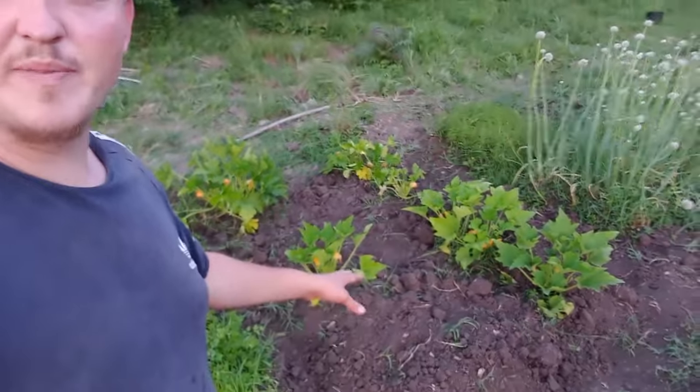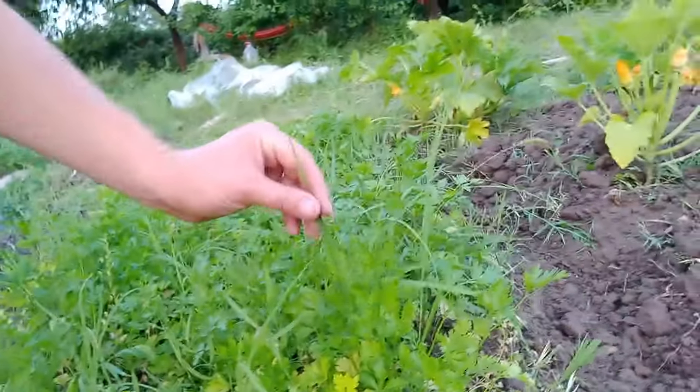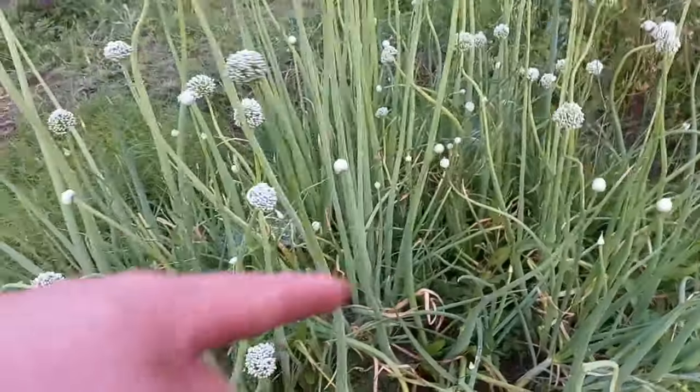I've spent all day today just going through the patches, picking out bits of grass, turning over soil where I can to pick out more grass. I wish I'd done a before video, because you would have seen how bad some of these areas were. This is one area that I had to turn over because there was so much grass in all of our courgettes, all through the mint. You can still see here how much grass is coming through the parsley, and I've still got to sort that out. You can see the grass coming through the potatoes, absolutely savage. In between the onions, I've still got to go in and pick out stuff.